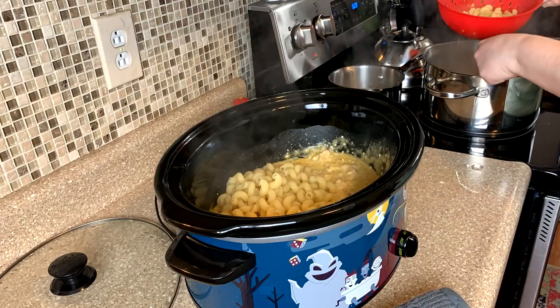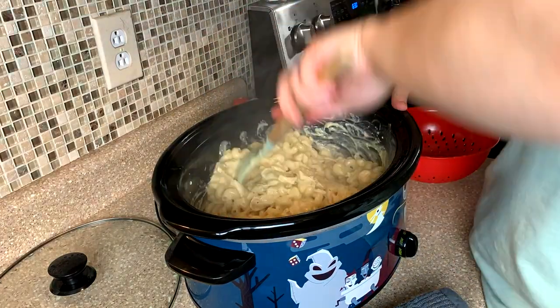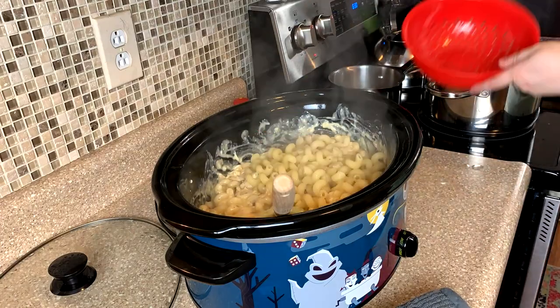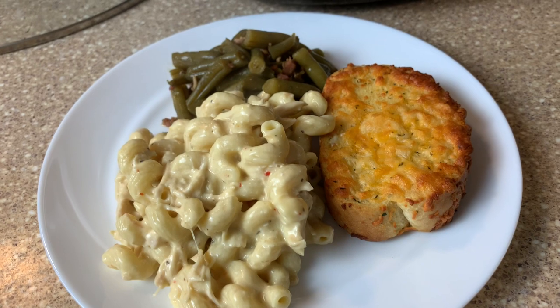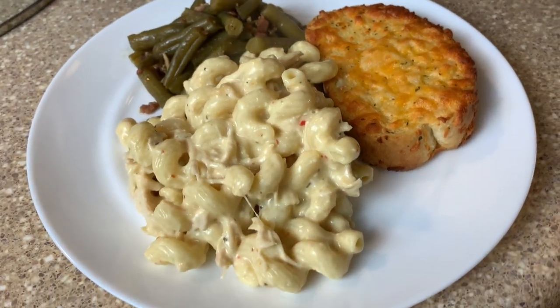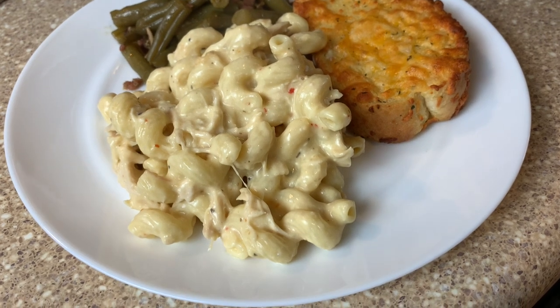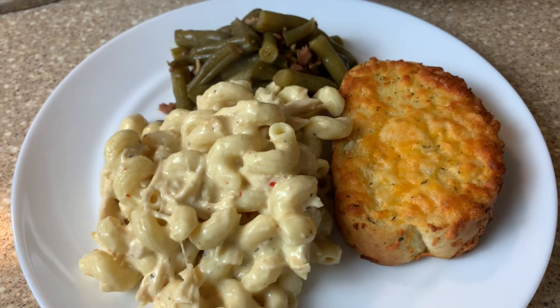So I just cooked my noodles on the side. Y'all know I love the corkscrew. Those are my favorite noodles. I cooked them on the side and then added them in and gave it a good stir in the crock pot. And here's my plate. We had some green beans. And y'all, this was just so delicious. Like I said, this is one of Luke's favorite chicken crock pot dishes. And it's just so good.